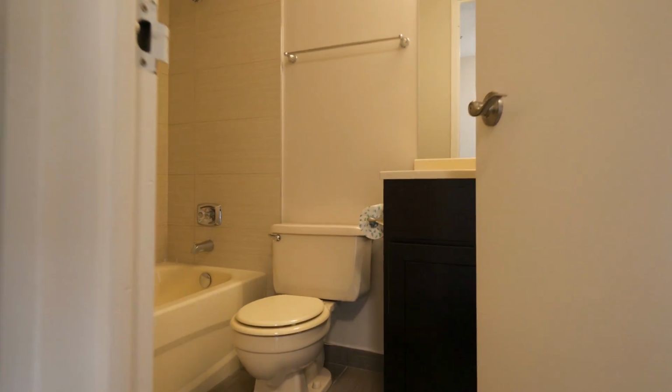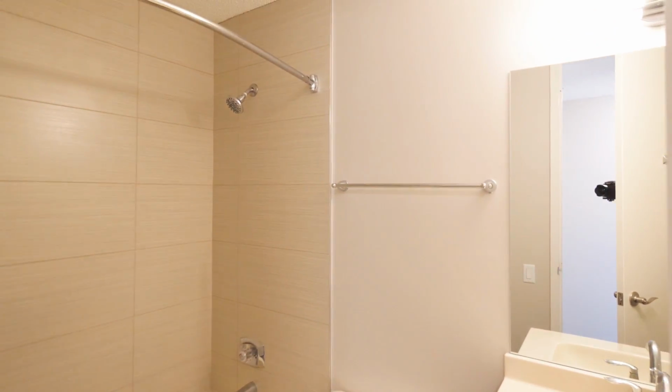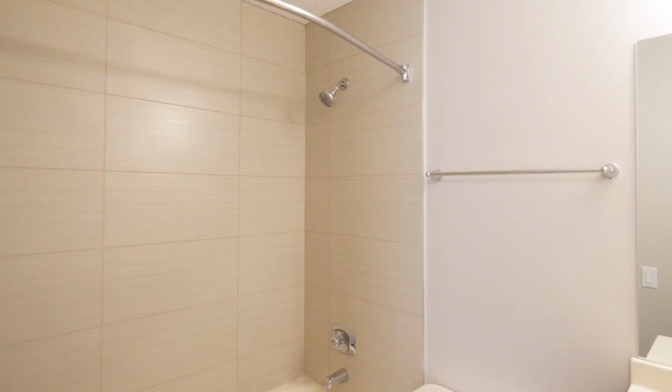Heading toward the bath. Attractive finishes in tile. And a rain shower head in the tub.